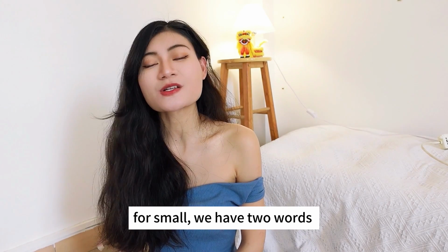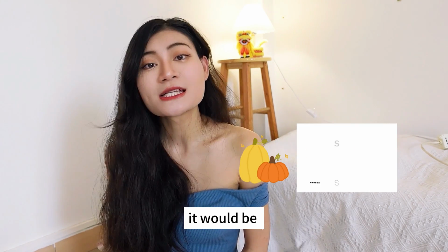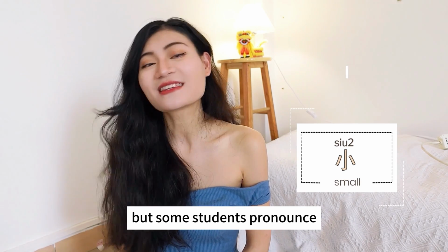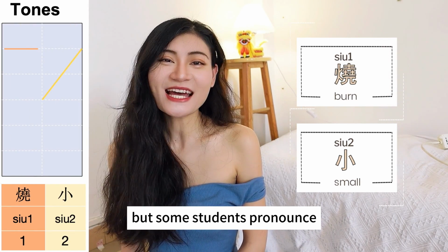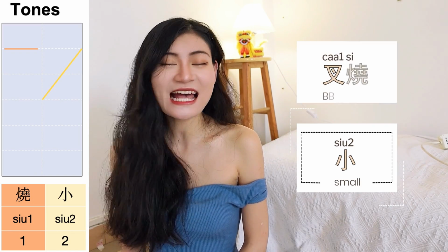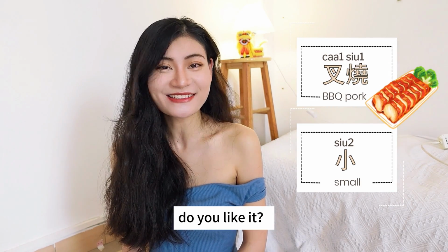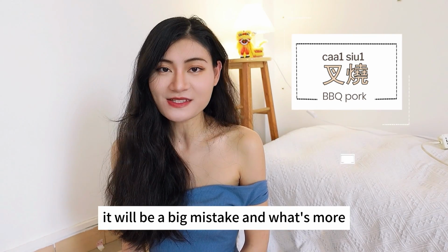Small, we have two words. Here we're talking about the written way. It is raising tone. But some students pronounce it differently. That one is like burn, like the barbecue pork. Do you like it? So we have to pronounce it right, otherwise it will make big mistakes.